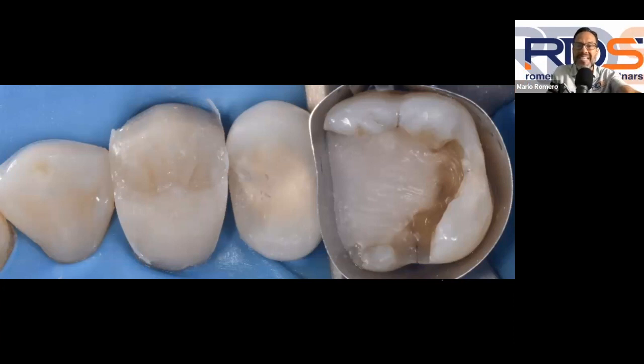And then I'm going to use a second circumferential system. In this particular case, I'm using the auto matrix system, which is a system that I personally like a lot because it doesn't have the bulkiness of having a retainer holder. I don't need to use any rings. It's just the band that you insert in between teeth. You use a special tool to just tighten that band around the tooth.